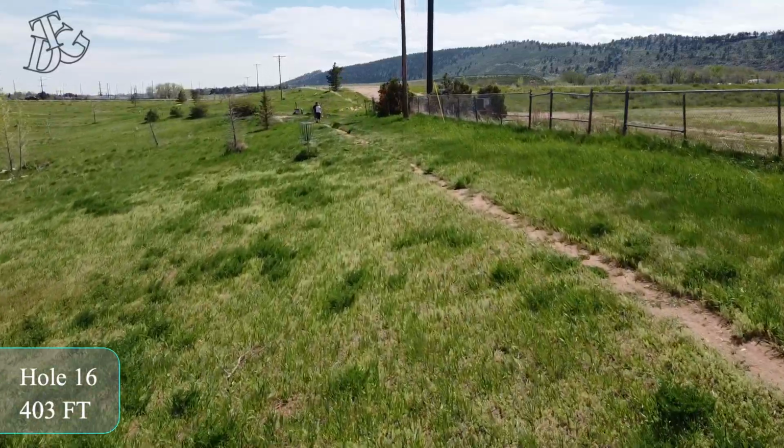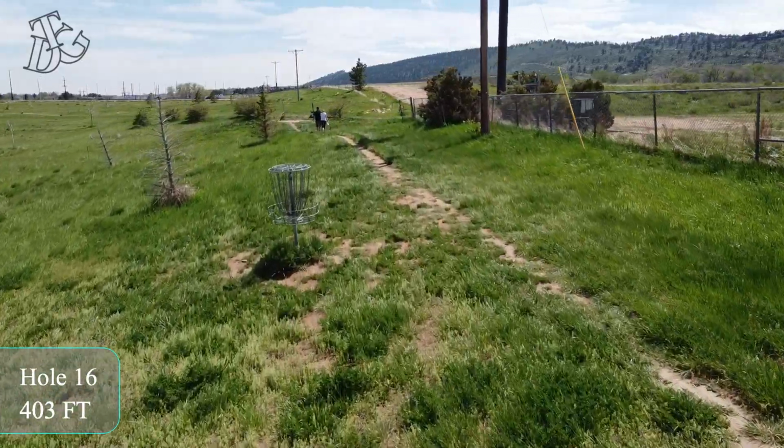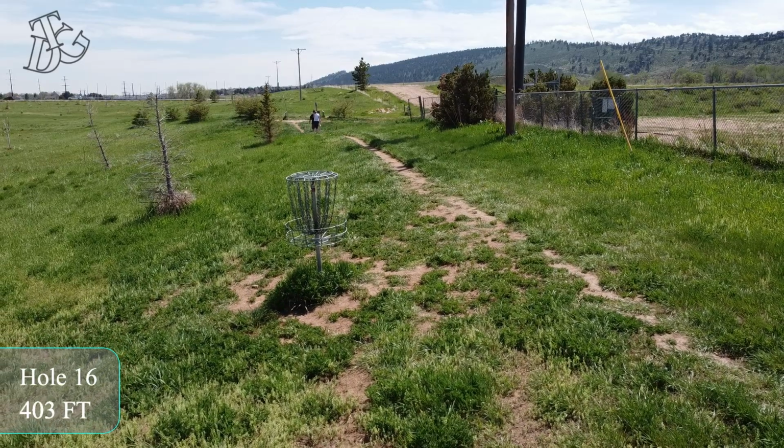On a good day, I might be able to get out to 400 feet, but at 403 feet, it's definitely out of my range off the tee box itself.